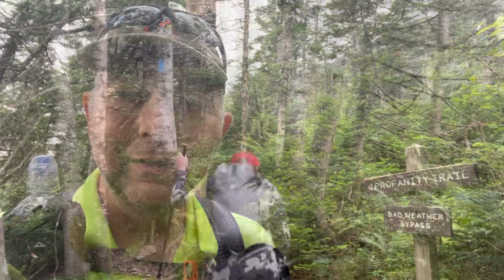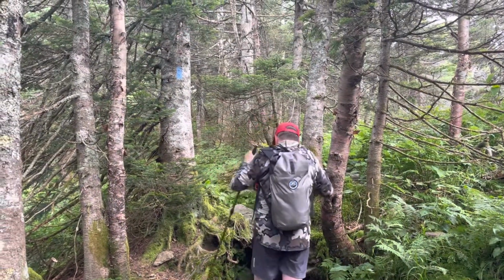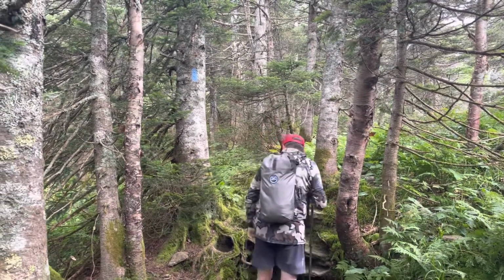All right, here at the intersection of Long Trail South and Profanity Trail. By the name, you would think Profanity would be the harder of the two, but it's the bad weather bypass. So H reminded us we have to do Katahdin tomorrow. We still gotta have some fuel in the tank. Profanity it is. It's like, you change the forest you're hiking through.